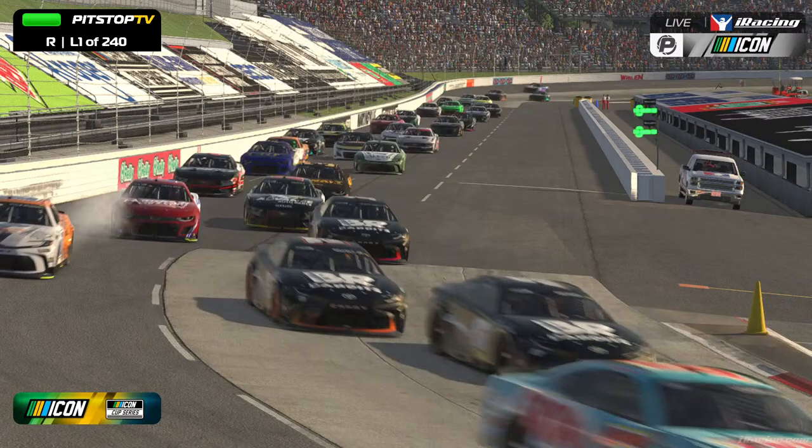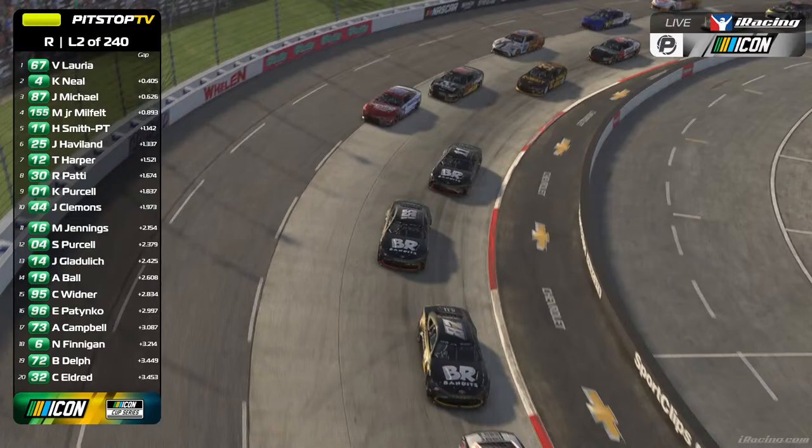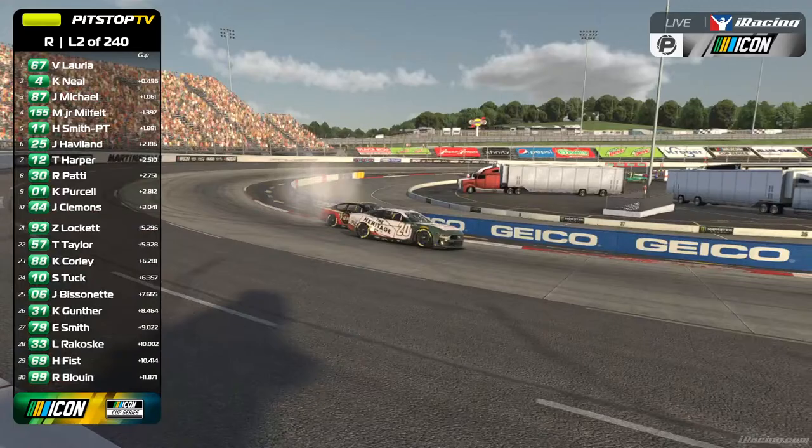Out of turn 4, Vincent Loria is going to take the lead. Kyle Purcell way up the racetrack. One lap complete at Martinsville. And we've got a caution on the speedway, Andrew. I think over in 3 and 4 we've got Tanner Dio's car around. Tanner Dio, Anthony Tesseo, big problems for each of those drivers.